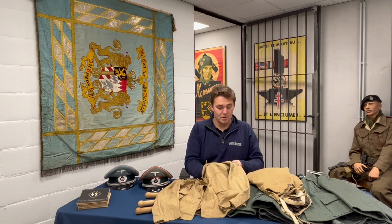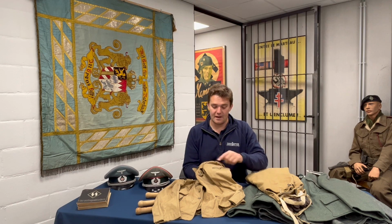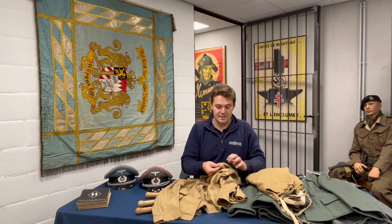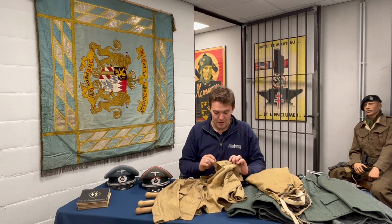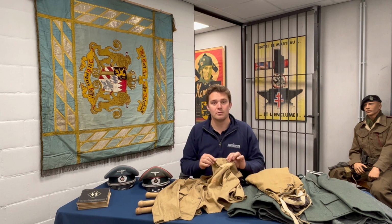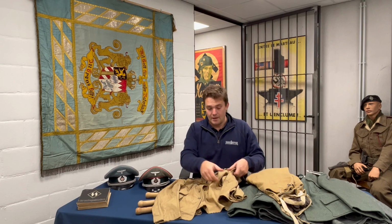It still has the original applied eagle on the side, so it's a tropical version in the tan color as well. And you will see here on the back, it's nicely machine applied. And you can also see there are no other traces of a previous eagle being there. So I could tell you here in this case that this is an original applied eagle.